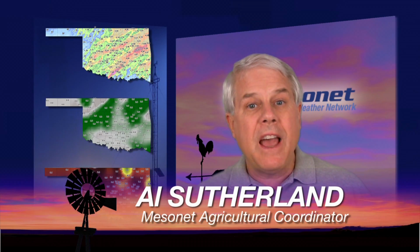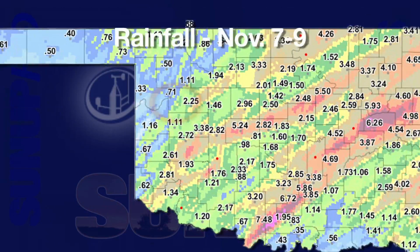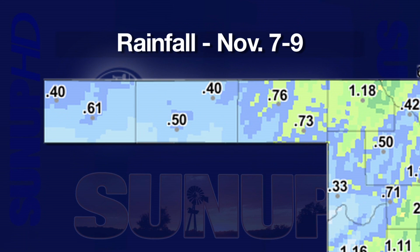Well, the beginning of this week was wonderful. We had an excellent rain event. Every Mesonet site recorded rain at some point. Our net was at the low end at 33/100ths of an inch of rain, and then it went up from there. The blues, those are areas that were pretty much below an inch.